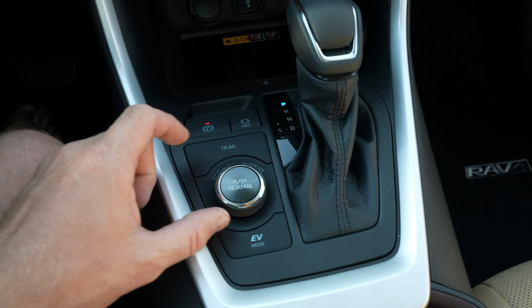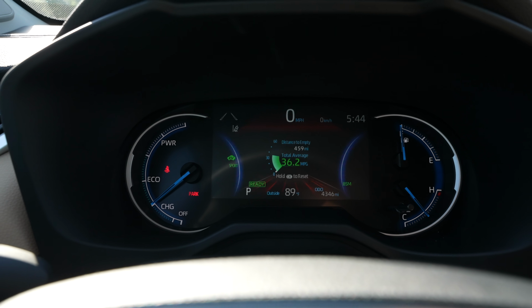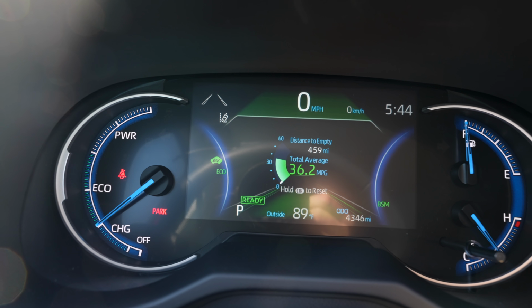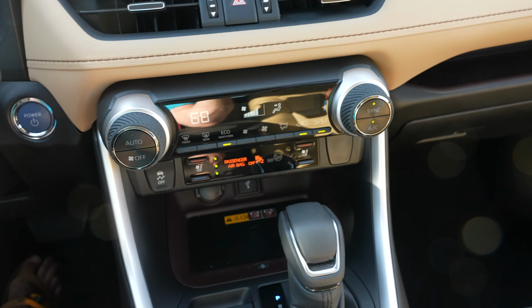And then push normal, we do have eco mode, sport mode, and then normal mode. You can see the colors. I don't know if you saw that. Let me go there. Green for eco, red for sport, and then just kind of the standard gray for the normal mode when you push the button for normal.